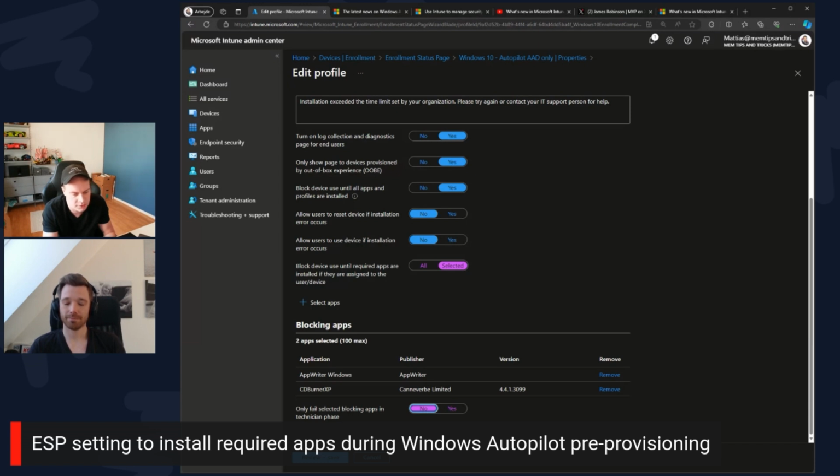But I haven't tested this for a while, but what happens after pre-provisioning if there is a still required app not in the list when it gets into the user phase? Because sometimes it picks up that it's missing these things, and then it reboots into the sort of device setup phase in that default user 0 context and installs those missing apps. Is that still happening if you select no there? It would just install what's missing afterwards. Yeah, I think it does, right?